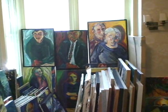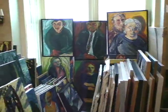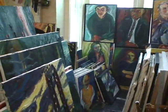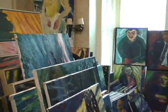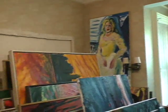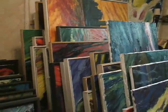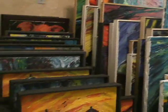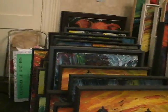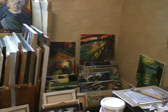So, just so our viewers can have an idea of how prolific you are, Paul, I'm just going to take a quick pan of this storage area. And I just think that's totally amazing. And I'm thoroughly impressed by the size of the canvases on some of your works as well. Yeah, actually, this is just a small part of the paintings. There's another storage area upstairs, and there's 2 galleries that have a bunch of paintings, and it's the ones I've sold.